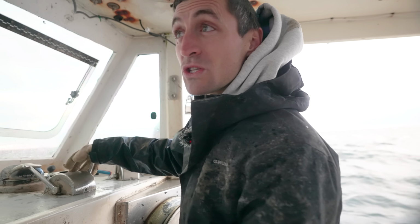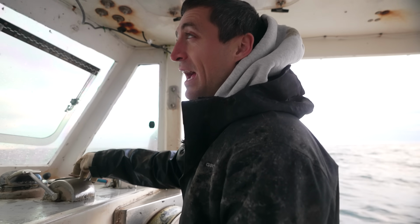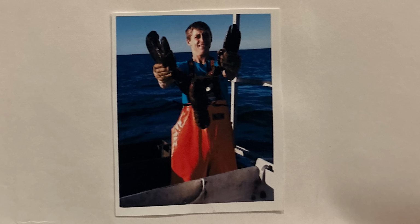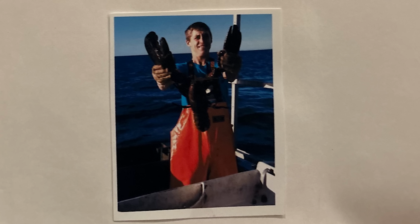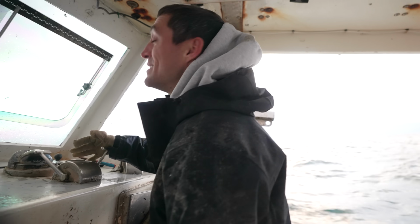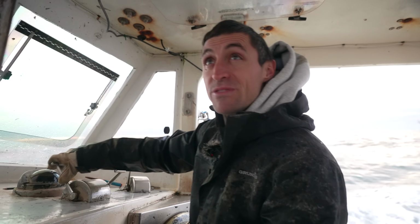So my first boat was a 25 BHM. I think at the time that I bought that, I had around 400 or 500 traps, somewhere in there. My dad would continue going with me in that boat for a little bit. My mom would actually go with me a little bit. My sisters would come with me, some friends, and then I went full-time on my own in that boat around the age of 15 or 16.